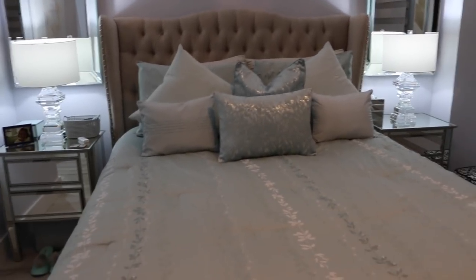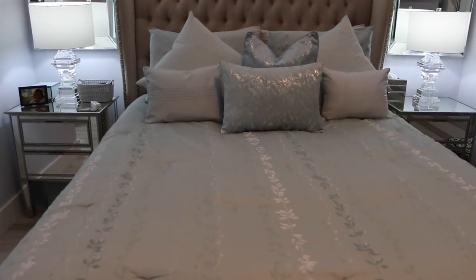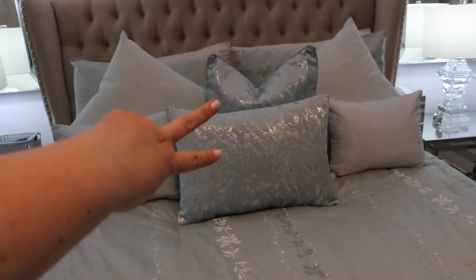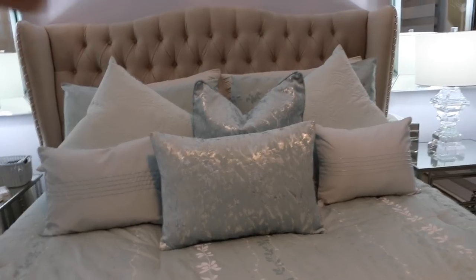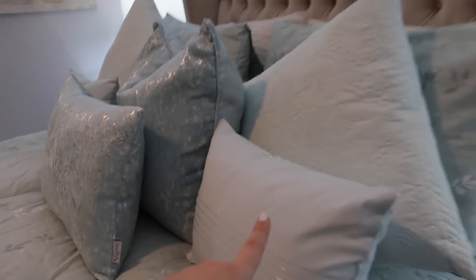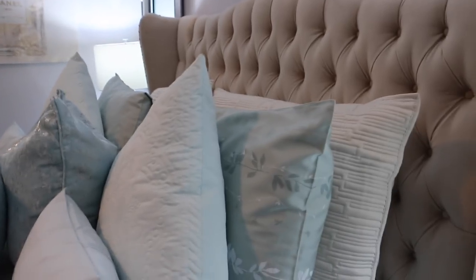My bedding is from Macy's, it's Calvin Klein. The pillows I bought at Home Goods. For example, these two in the center that have a little bit of silver are from Home Goods. The two that are popping up right there are also from Home Goods. But the bedding, and these two little pillows right over here, is Calvin Klein. And this I already had in my old house. It's just another little bedding set that I have, so I pretty much just use the two pillows for that.